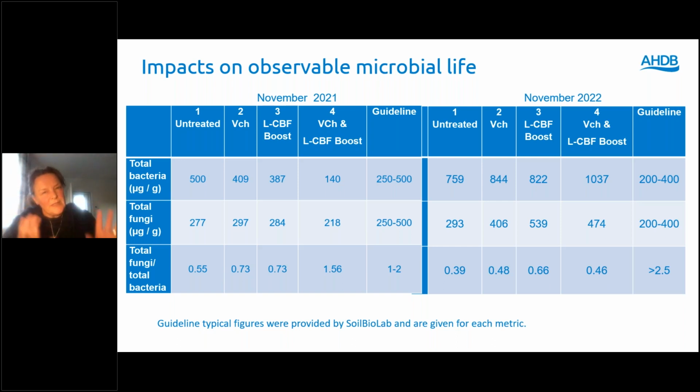And so we potentially might need to delve a little bit deeper to really see the differences between the plots here. But I think the key thing to note is that there's no significant enhancement of this soil biology emerging from the use of either the vermicompost humates or the molasses and other enhancement treatments. Next slide, please.